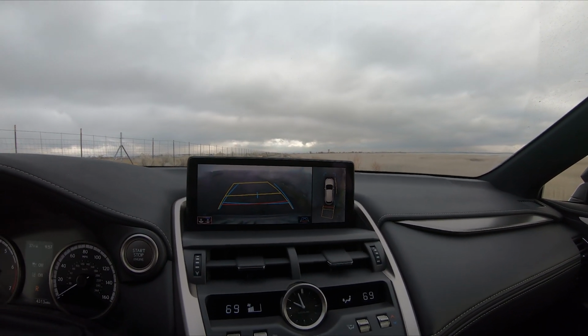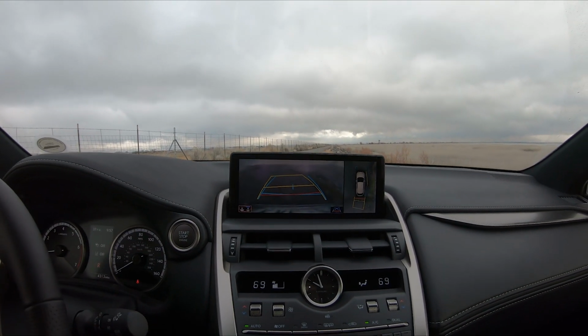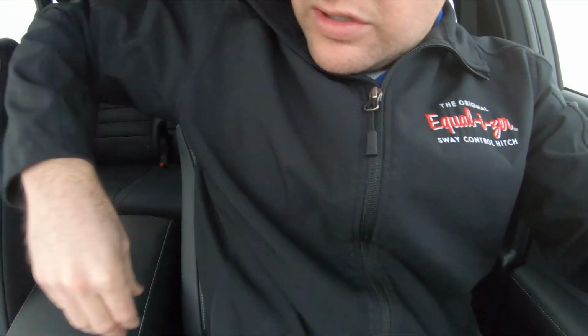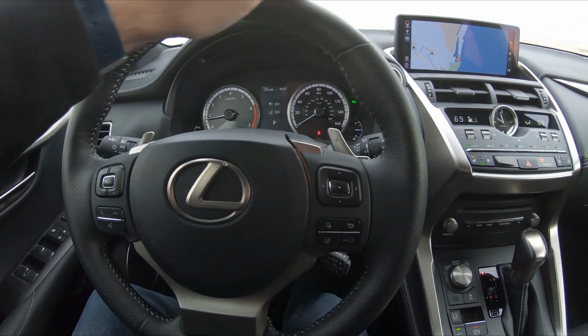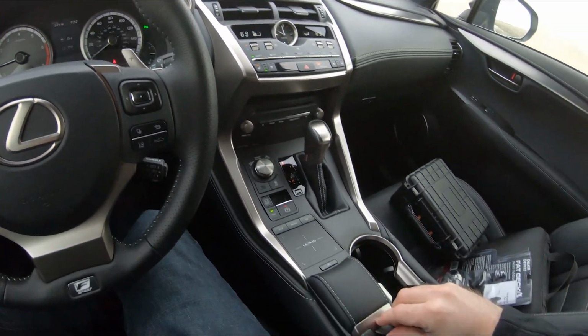So overall, there are a lot of camera options on this, which makes it really nice and easy to handle, easy to see what you're trying to see. It is pretty compact in here. These seats, it's probably hard to see, but the side bolsters really hug you. If you're much bigger than I am, then those would be really tight. For me, I like it, but like I said, if you're bigger than me, it's a little tight.